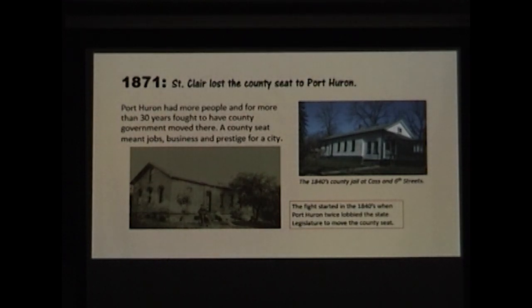This building was the county jail, built about 1845, and was used as the county jail until, I think, 1858. It's a house today just up the street, the corner of Cass and 6th. It actually was the third jail. The first was in Fulton's back room. The second was in the old courthouse, and then this one.